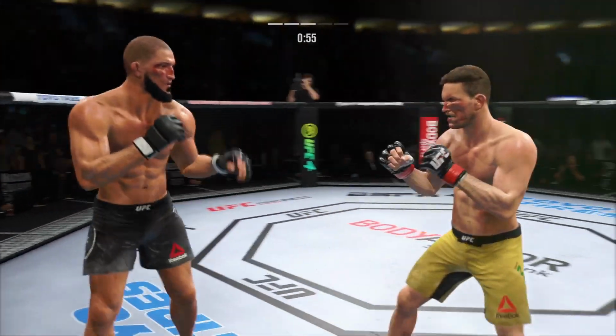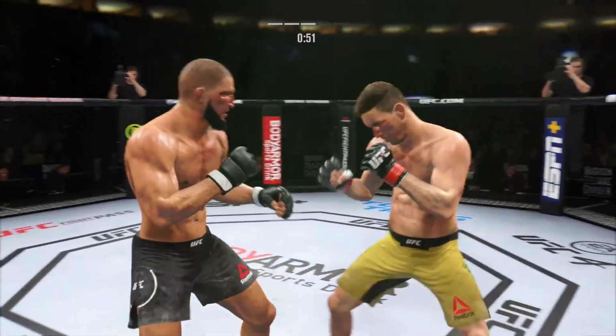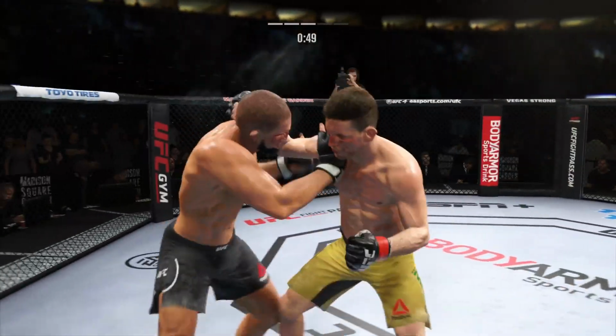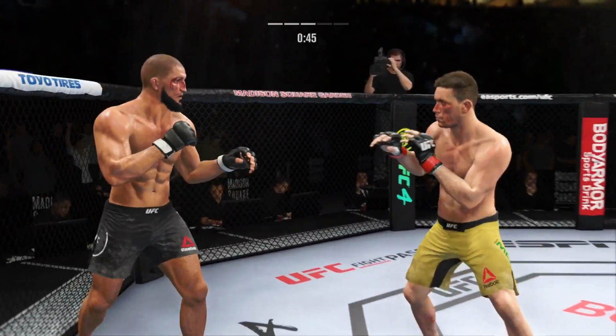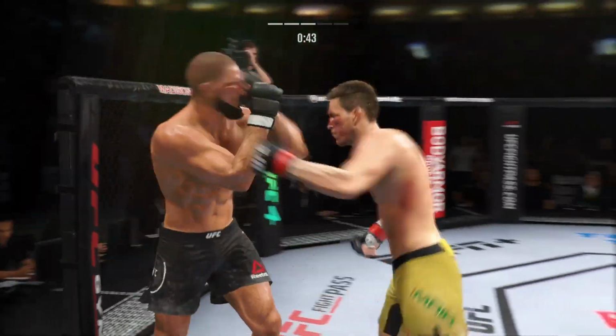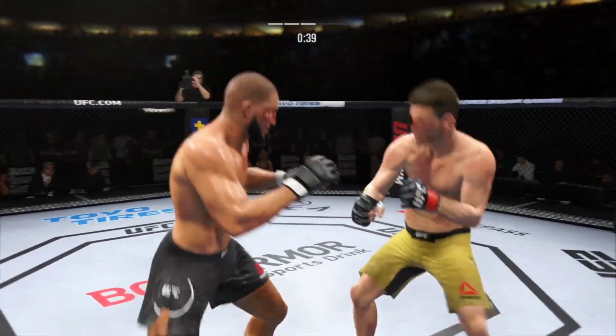Nice stick with the right hand. He blocks the punch. Both fighters throwing heat now. Nice straight punch. Oh, shot to the body connects there.